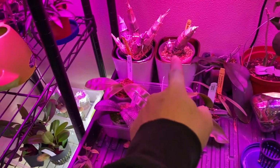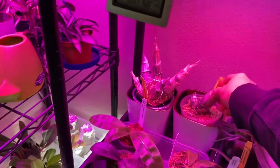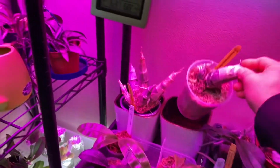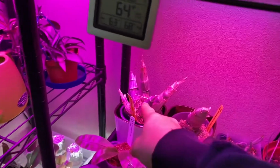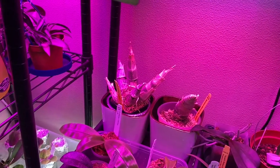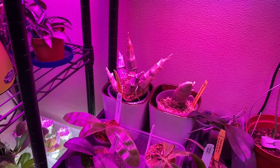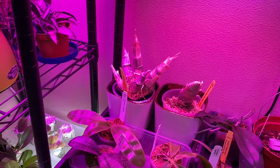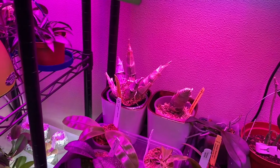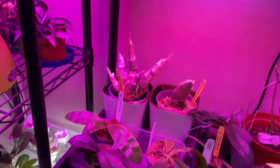So that's the replacement. I think it started showing a new growth. So I kind of up-potted it to this kind of clear pot. I need to do that too. It had a spike and buds formed, but I guess I needed to keep watering or something. So the buds desiccated. Too bad I didn't get to see it. So I'm hoping next year, right?